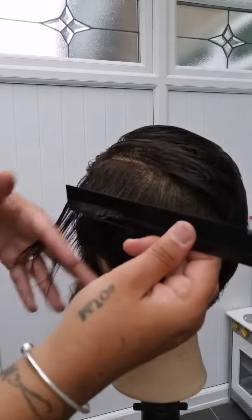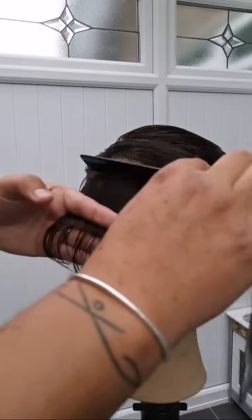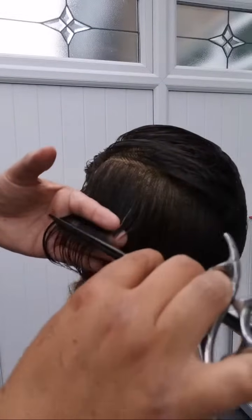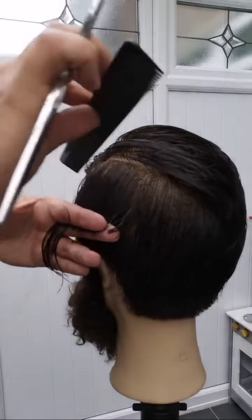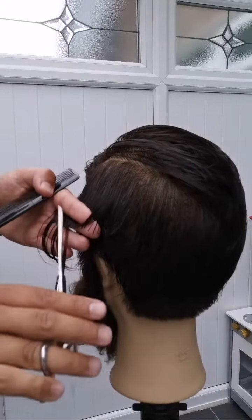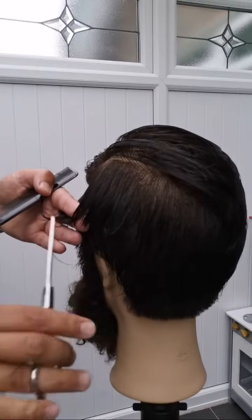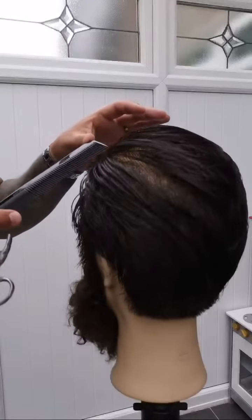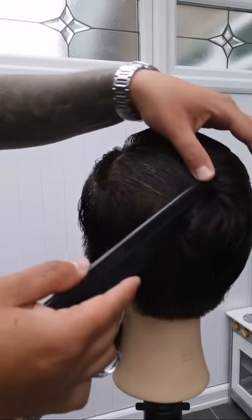So I lift it underneath as well. What you'll see if I pull my comb up is there's my guide. Just bringing everything down. There we go. Following that all the way around. There we go. Guide from the right hand side, guide from underneath. Same size section. Just working literally straight across into the crown like that. Bringing it down.